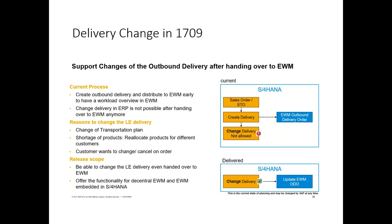So those changes, even after distributing to the EWM, can only be done in ERP. They cannot be done in EWM, right? No. In EWM, at any point of time, you can do it. Okay. That's not a showstopper for us.